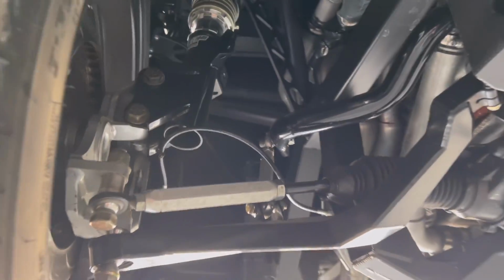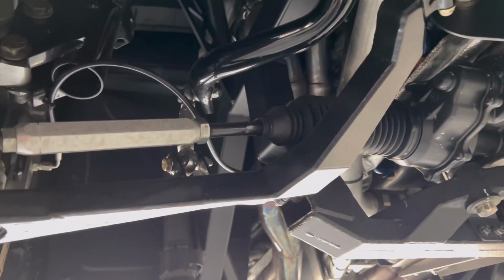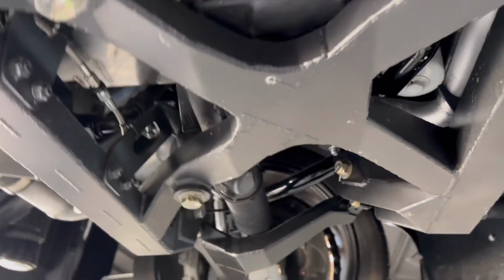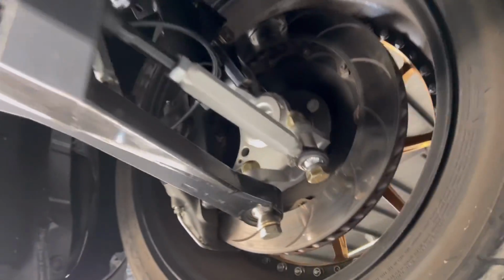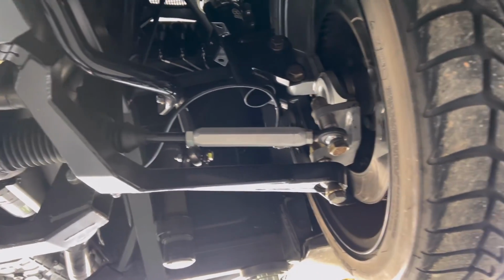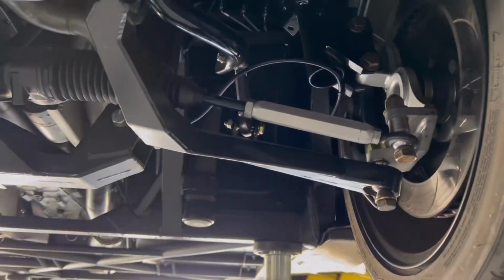Everything's boxed. This truck, we built it to be like a mini, basically off-road truck in a way. So this entire truck is 100% chromoly. But what makes this suspension very unique is the tire itself turns 74 degrees. Which I'll actually show you.